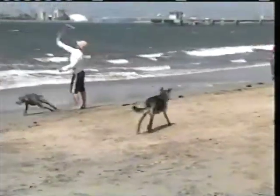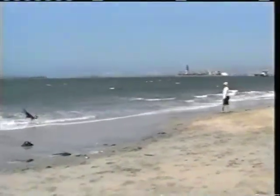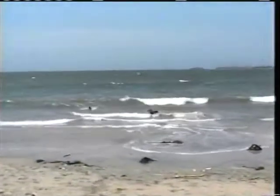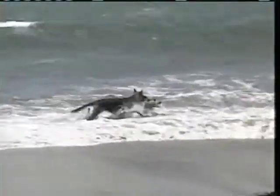They get used to it, and with shepherds or with retrievers, they go right in chasing after those balls. Because of the success of this park, have there been any other dog beaches that have been opened up within the area? No, not recently.